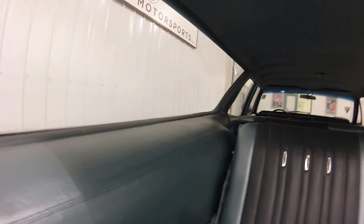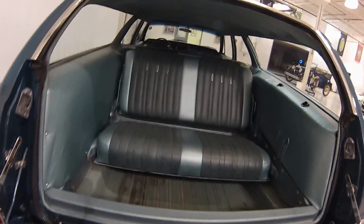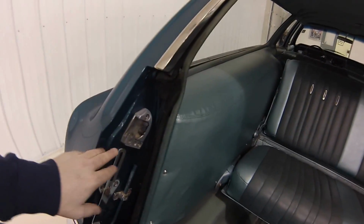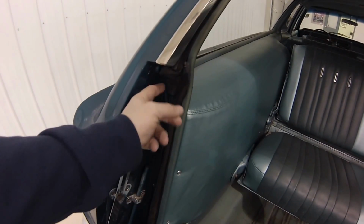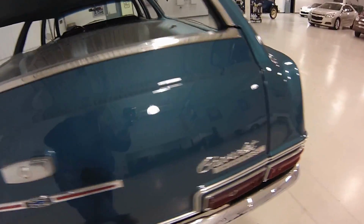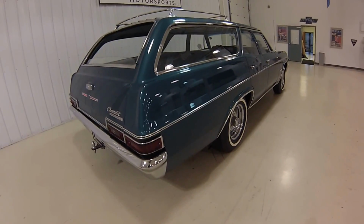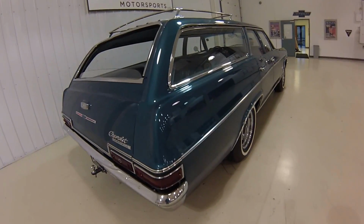Headliner, it's in great shape. Interior back here looks very nice also. This seat flips down. I know there's plenty of pictures of that online if anybody wants to see them. Again, I want to make note of where this car was taken completely apart to be painted. Really, really good work. I don't know where you would ever be able to have work like this done for the price this car is selling for. It really couldn't be done like this.